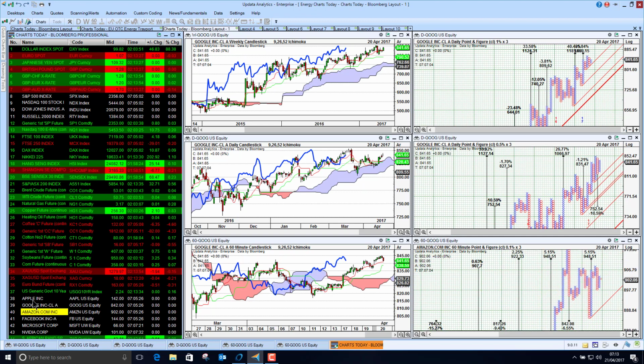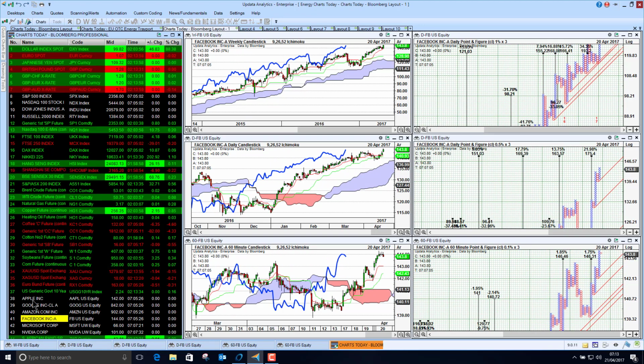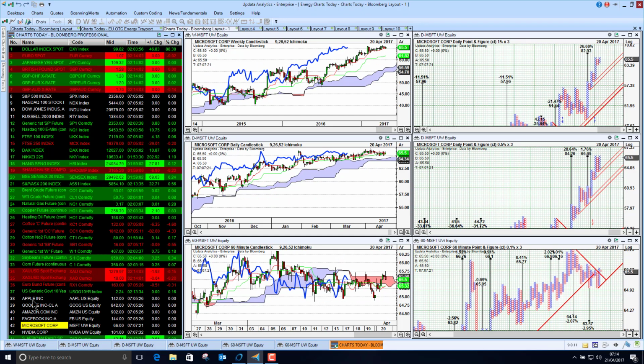Apple not quite back above the cloud in the short term. Google stronger. Amazon holding its strength. Facebook really leaped yesterday again, looking stronger, making new all-time highs, and Microsoft just struggling to do so.